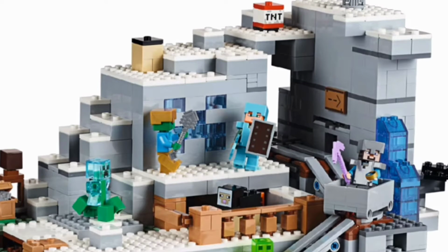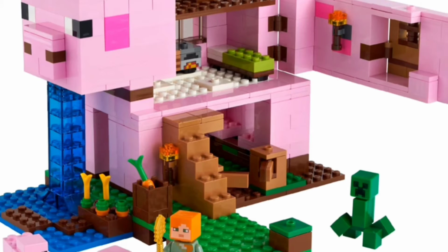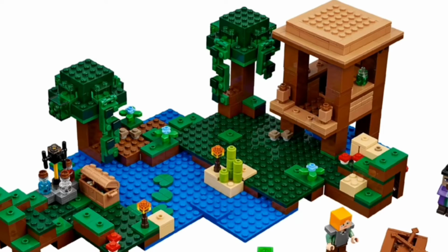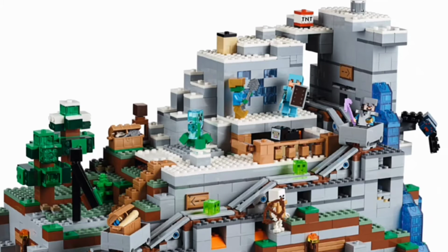We had a lot more natural structures back in those years, whereas nowadays we don't have as many, as you'll see later on. So 2017 had some pretty cool sets coming in, such as the Jungle Temple, the Witch Hut, the Waterfall Base. Even the Ocean Monument and the Mountain Cave came that year. So you could really say that LEGO Minecraft did peak during 2017.